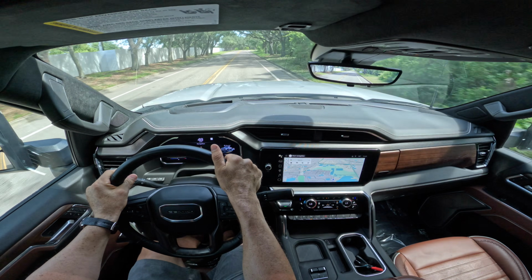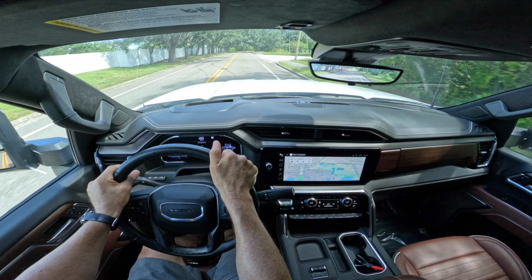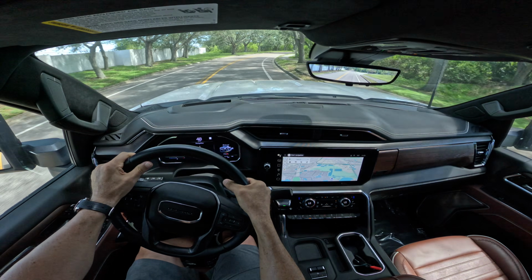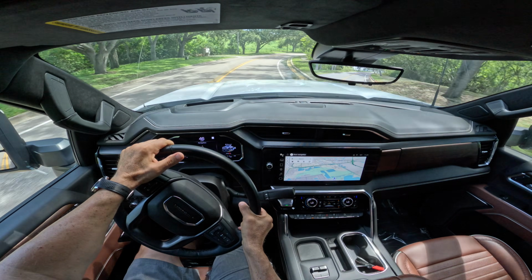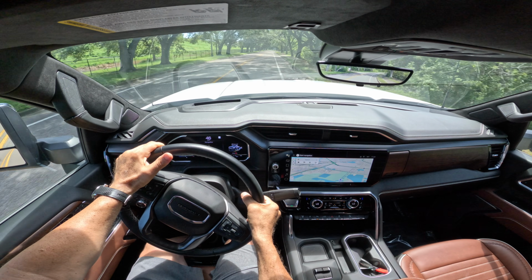Perfect visibility out the windshield. You got a head-up display that's more than 13 inches in size. We got our digital rear view mirror, and just a big truck that's easy to control. And I like that about this 3500 HD.